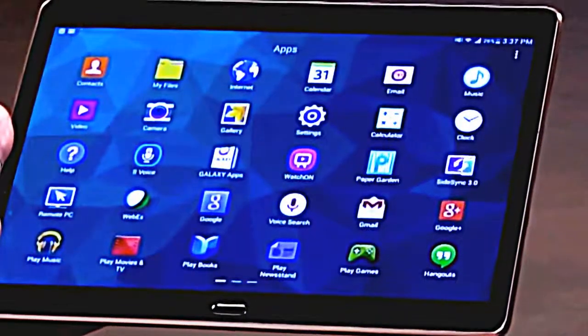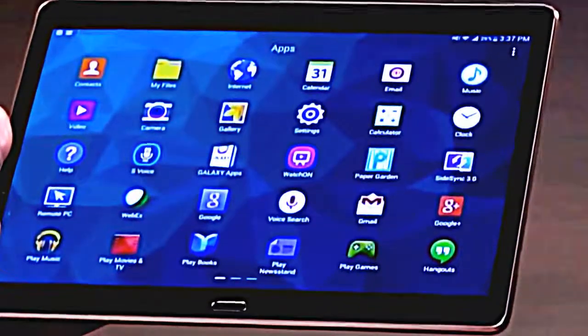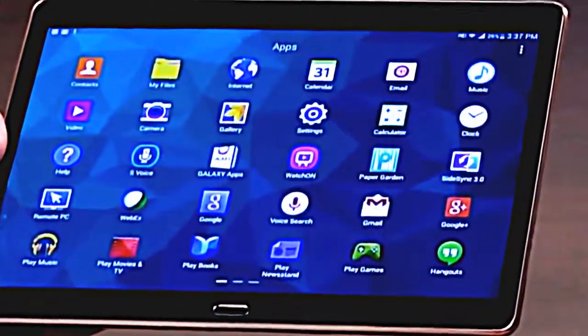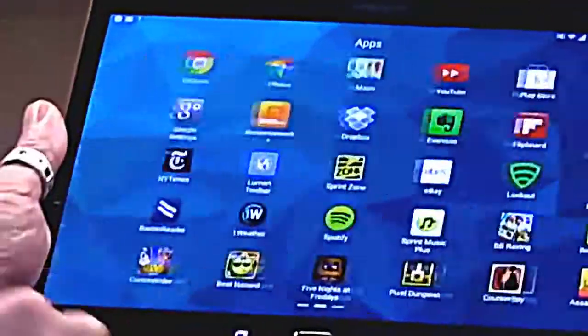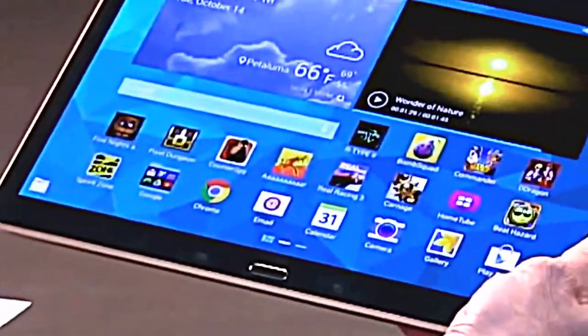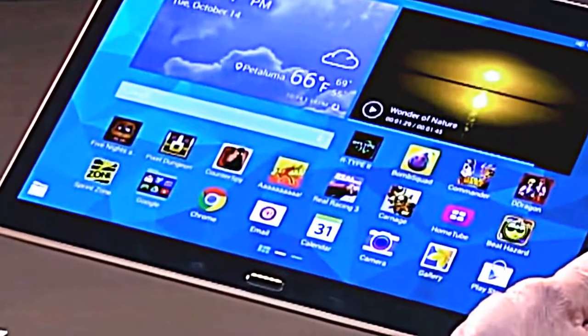If you're in the Samsung ecosystem and you're used to TouchWiz, you're going to find everything you expect to see here and some extra bells and whistles, and that's not a bad thing. You wouldn't want to use your S5 and then come to a tablet that doesn't use TouchWiz. Right, you might as well have everything work the same, especially if you like it. I think it looks good. I do have to say, it's really, really great.